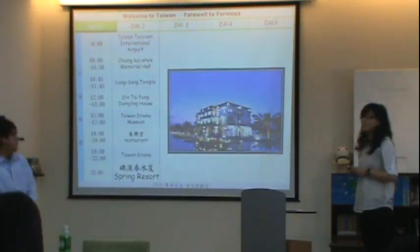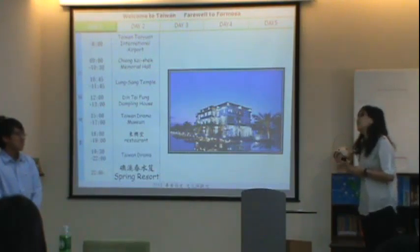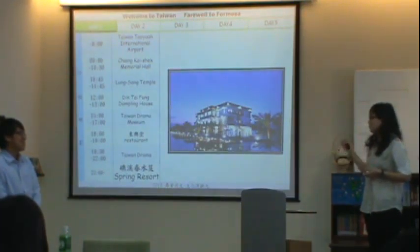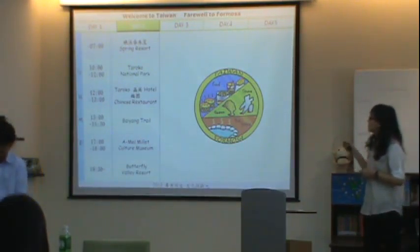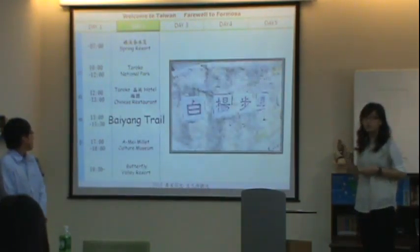And at night, we will stay in Jiaoxi Chunshuiji Spring Resort. Jiaoxi Hot Spring is also called the beauty spring, makes your skin bright and white, and lets you have forever 18 years old. And second day, we will go to Taroko National Park.